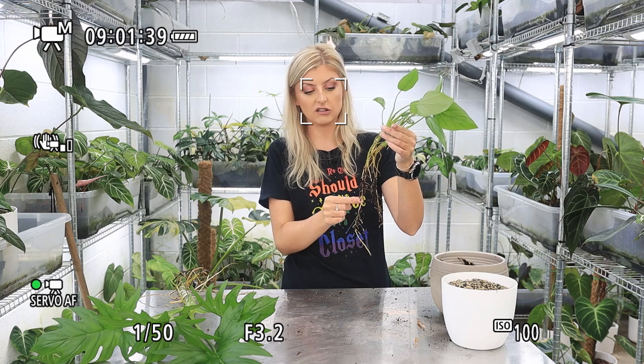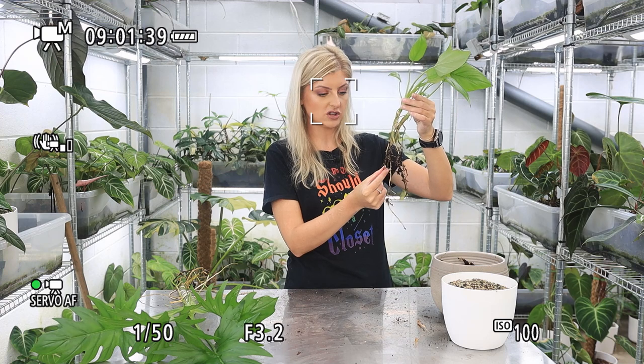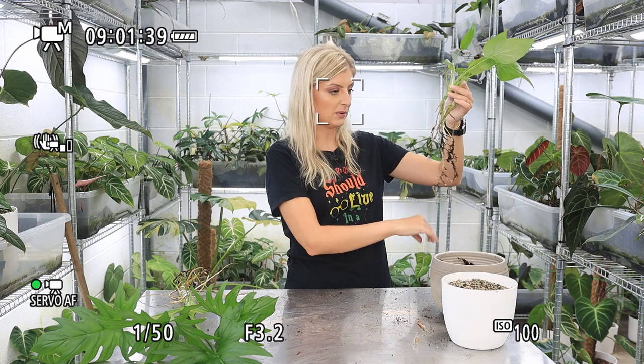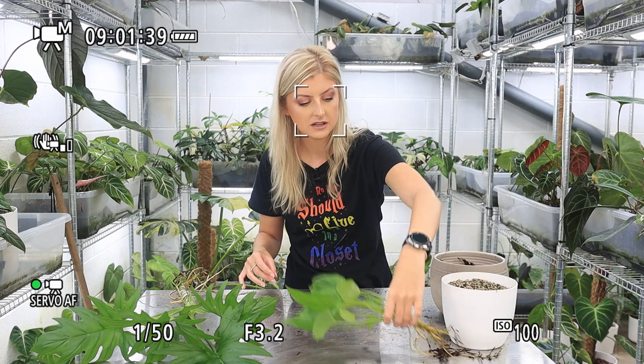To be honest, these roots are so brittle that, see, one of them, I mean, it's arguably snapped, but one of them just came straight off anyway. So I don't personally think I could get it all off if I wanted to. So I'm going to leave that like that.